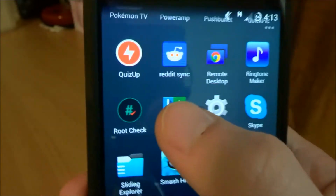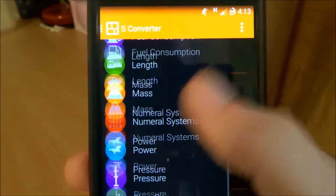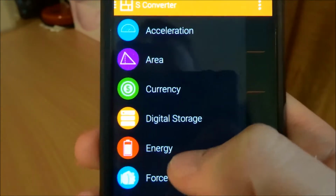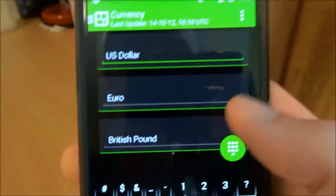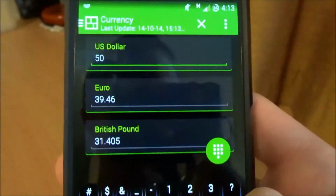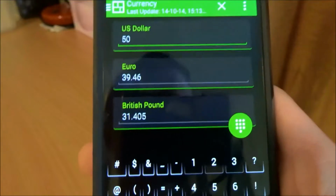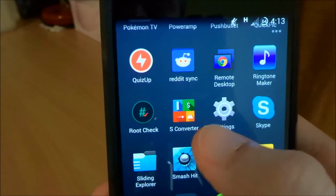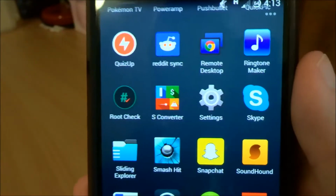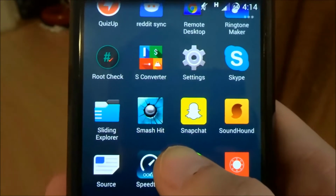And this is a new one I found called S-Converter, and this thing is freaking fantastic and it's beautiful. All it does is convert anything you want into anything else you want that's not the original thing. That made sense. So I use it for currency a lot, so what was $50 is 31.4 pounds. Yeah, that conversion rate sucks, especially for me being here, but it's a very useful application. You can use it for currency. I use it in the gym for turning kilograms into pounds because I'm American and we don't know what kilograms are.